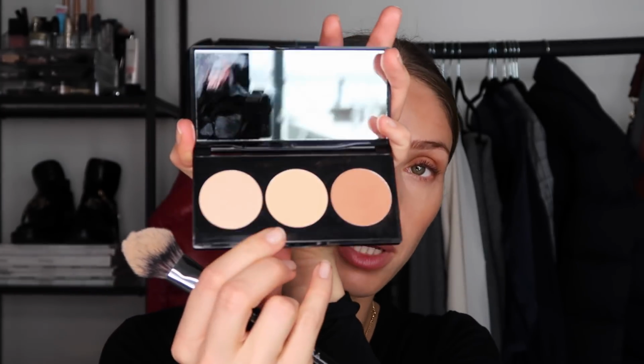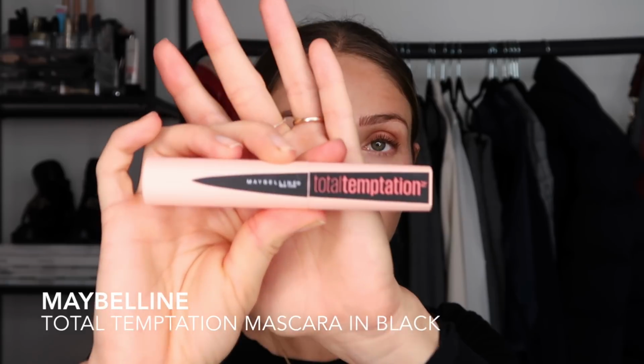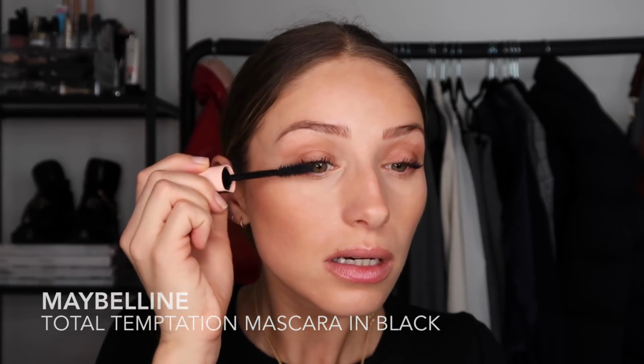Then I'm gonna use the powder from the Kiss palette, this one right here. It might be a little bit light for me, but it's quite sheer, so that's fine. And mascara, the Maybelline Total Temptation mascara, which gives you very pretty, fluffy, separated lashes.